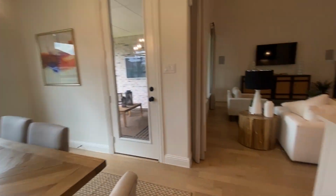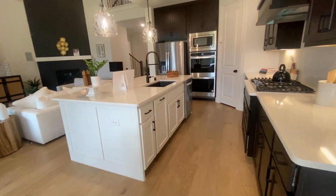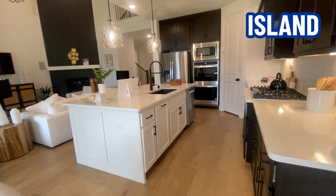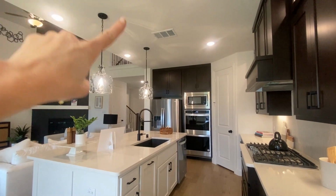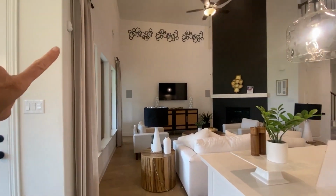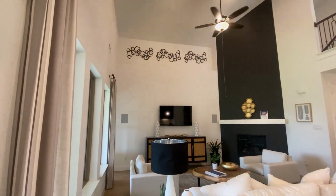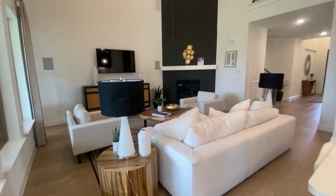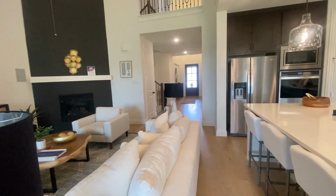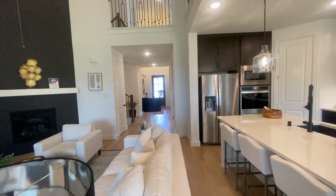Spacious with a lot of windows. And let's take a look at it from this angle so you can see the island. I like how the ceilings are lower here in the kitchen, well, because of the upstairs, and then they are higher up here. So it's still a cozy feel even though the ceilings are tall. So let's take a look at it from here. You can see the front door and the foyer.